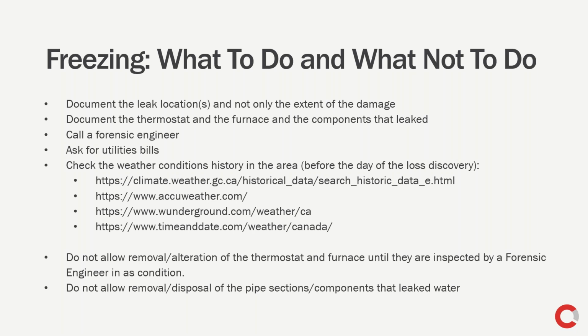If you attend the site soon enough, document the thermostat and the furnace. Call a forensic engineer as soon as possible. Again, ask for utility bills. And floods occur due to freezing when the ice is thawing, but the ice formed in the piping system days or even weeks before. So it's really relevant to check the weather conditions history in the area before the day of the loss, a week or 2 weeks before, or even longer.